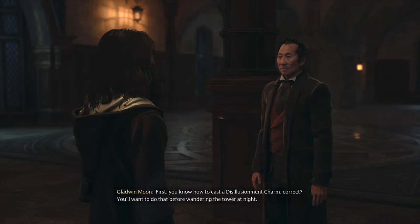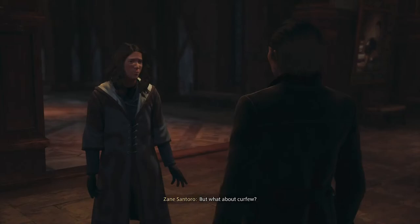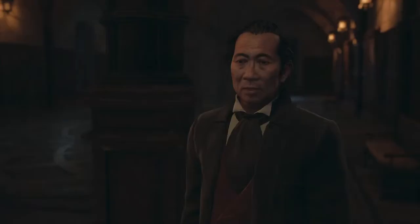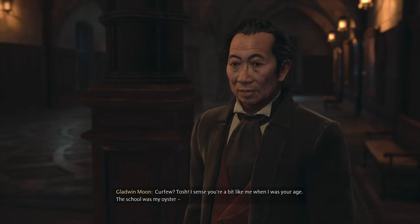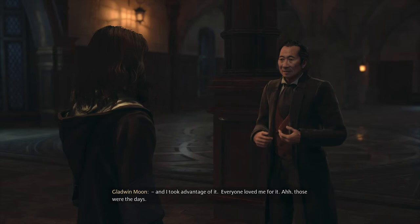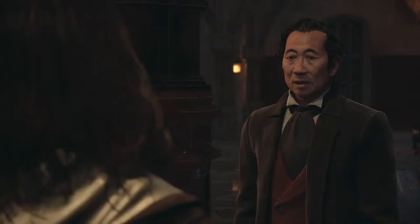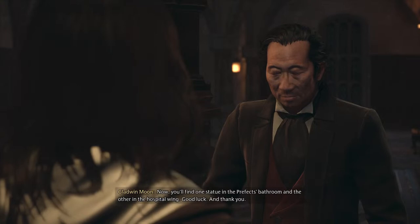Next, you'll notice that the door is locked. However will you get in? Alohomora, that's how. But what about curfew? Curfew? Oh, tosh! I sense you're a bit like me when I was your age. Oh, the school was my oyster, and I took advantage of it. Oh, everyone loved me for it. Oh, those were the days. Now, you'll find one statue in the prefect's bathroom and the other in the hospital wing. Good luck. Oh, and thank you.